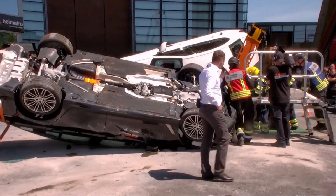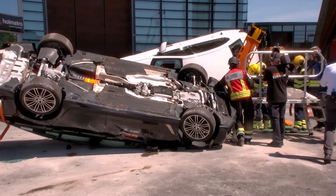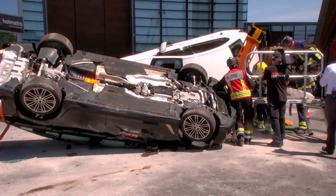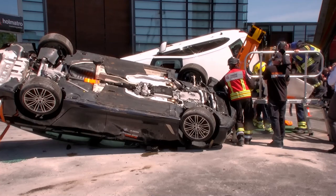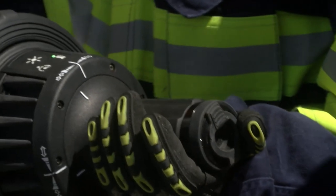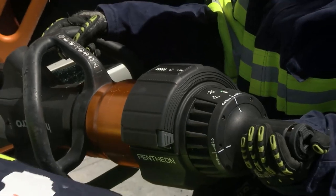So as you can see, they've used the cutter to get the strong points of the roof away. They're putting it in place now between the B and the C pillar to weaken that roof. Spinal board is already going in. They're trying to make space as they go. Sara, be careful.